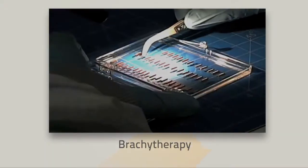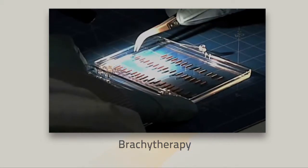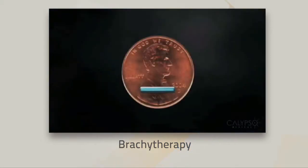It's pretty straightforward. The other way of delivering radiation therapy to the prostate is called brachytherapy. Brachytherapy is a very fancy name, but it simply means putting the radiation next to the cancer. Instead of coming every day for a number of weeks, it's a short admission to a hospital. It's an outpatient procedure where we implant these small seeds into the prostate. They're about the size of an uncooked grain of rice.